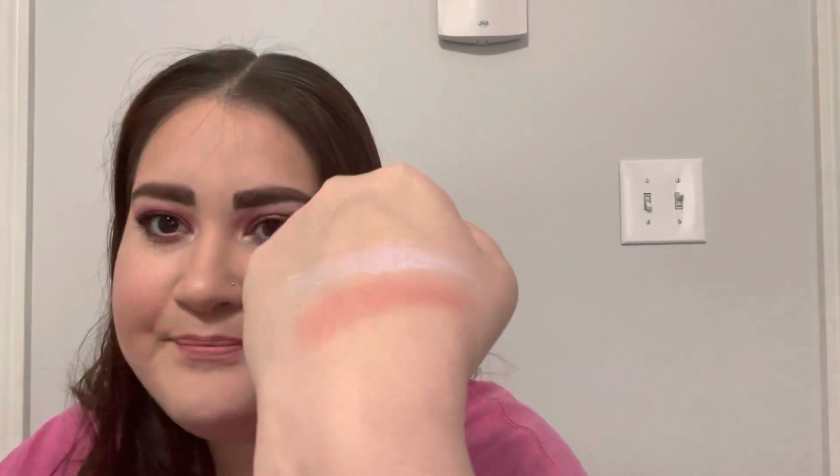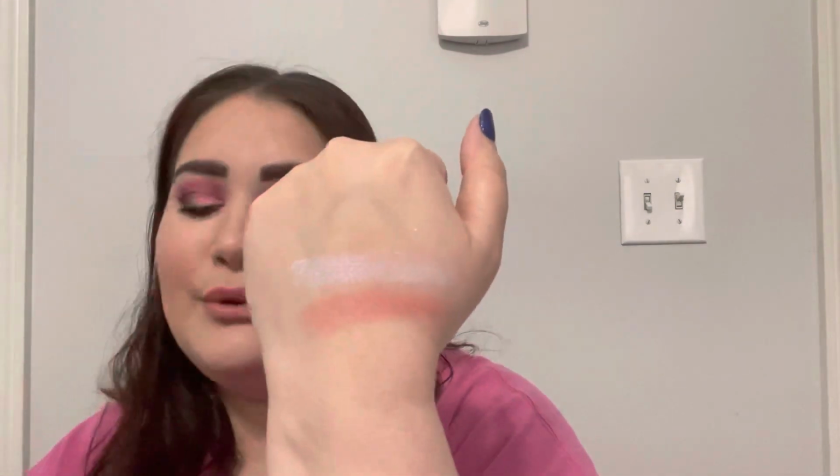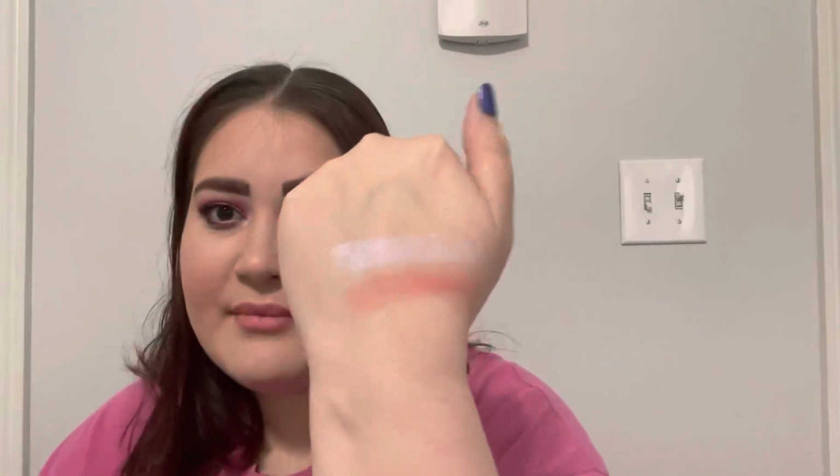And I'll go ahead and swatch this one for you. I'll swatch the other shade in a minute. It's pretty. It's like a duochrome blue purple right there. And I'll swatch the Bold.